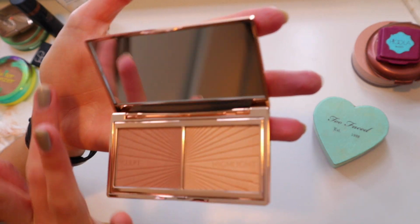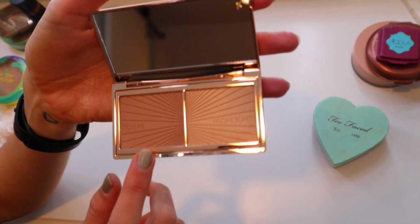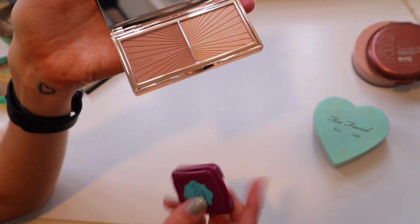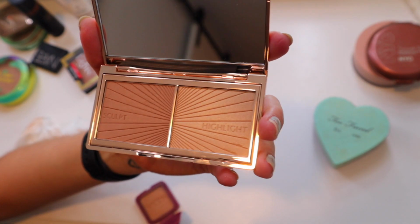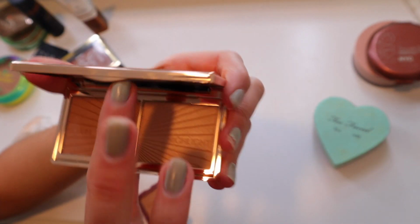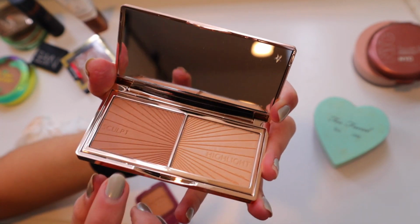But now that I'm looking at it, I'm wondering if I can just use this instead of my little Hoola bronzer, because I feel like they're pretty similar. And also, we all know that Charlotte's highlights are always very beautiful. So I'm gonna keep this, and I'm definitely gonna use this contouring shade probably on my wedding day. So thank you, sister.